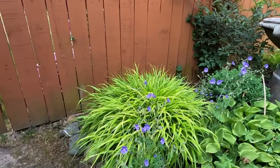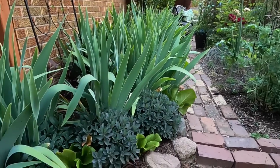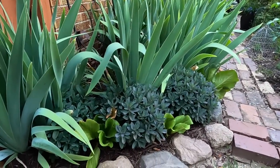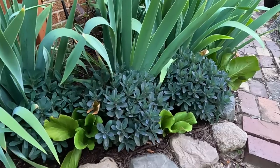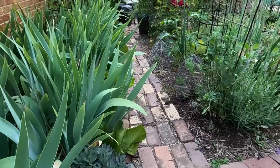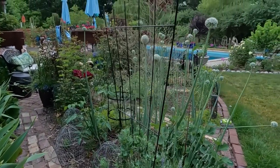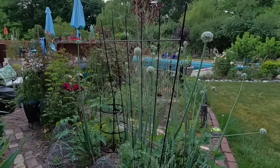All right, let's check out the back garden. Here we are at the potager. We have some gorgeous sedum. Sedums do just fine during drought, and they really don't require much water at all. In fact, the sedum and the salvia are probably the most wonderful plants that I have right now for drought.